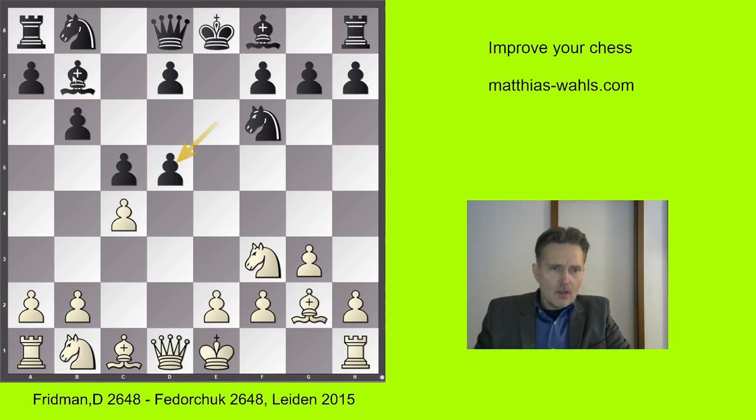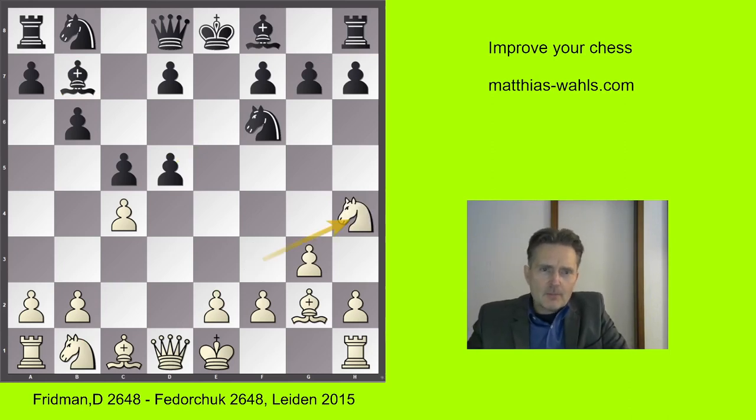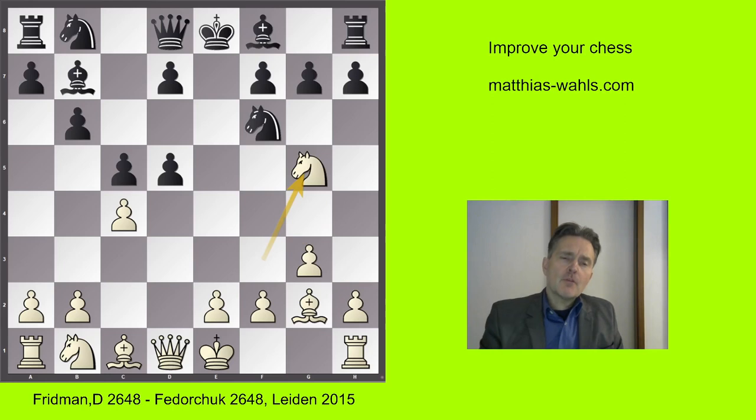Now white has lost the pawn, so it seems, but it's not quite the case. For instance, white could play knight h4. Now you see the pawn d5 is pinned, intending c takes d5 or knight c3. He could also play knight g5. Both of these moves are supposed to give white a decent advantage of about half a pawn.